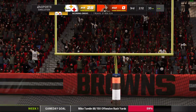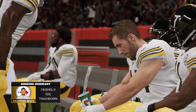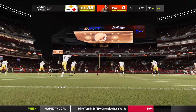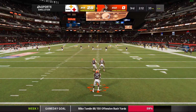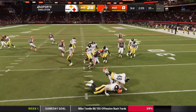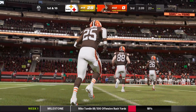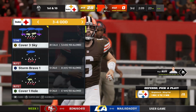Boswell good with the extra point, and that makes the score 28-0. So that drives 7 plays in length, and it ends with a 1-yard touchdown run. Boswell now to kick it away after the touchdown. Taken in at the 3. And makes it across the 20 as his guys will set up shop at the 23-yard line. Another opportunity now for the Browns offense.